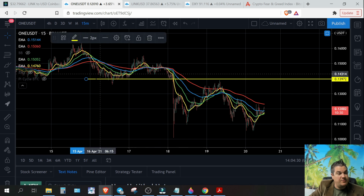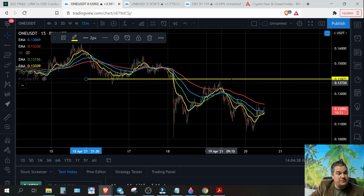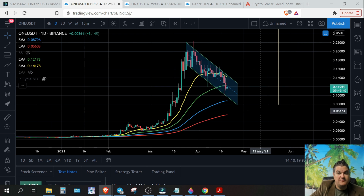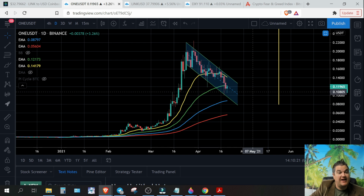See this? We played with this as support for a while, and then we did it one more time and then broke it with a huge candle. So this, when we come back up to it, 14 cents, it will be resistance. And if you break that, that will be your level to watch for a breakout. Now, some silver lining in this downtrend is this could be a potential bull flag.